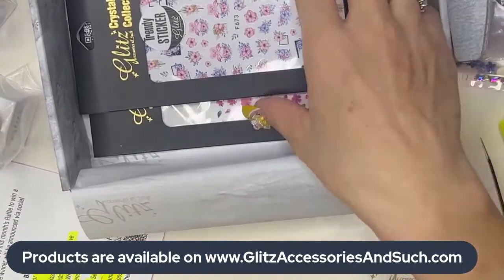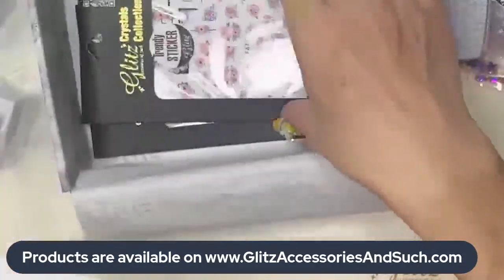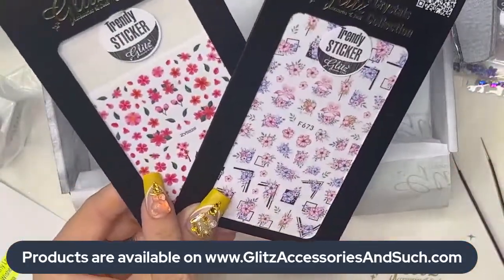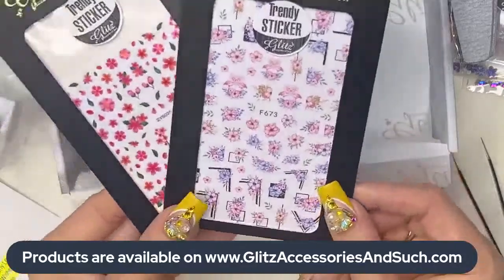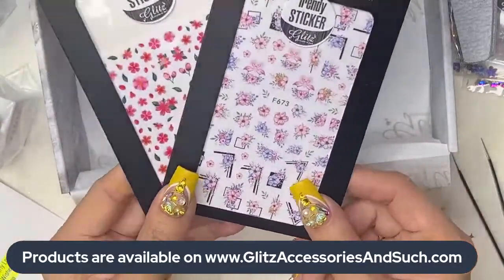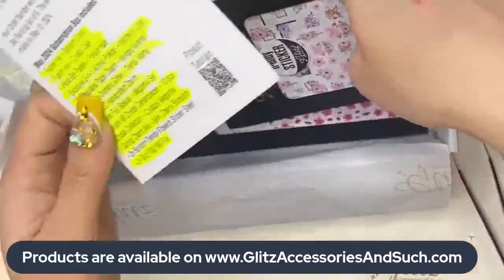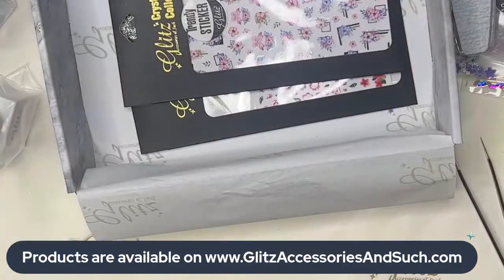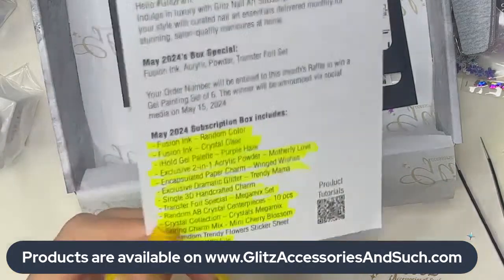And then a two random trendy flower sticker sheet. I have two of this. It's cute flowers. Ooh, this is super cute. It looks like cherry blossom. Let me know which one you are receiving in your box. Here you also have a checklist, because a lot of you requested it, since you didn't know what you were getting. And then here you go, you get a whole list.